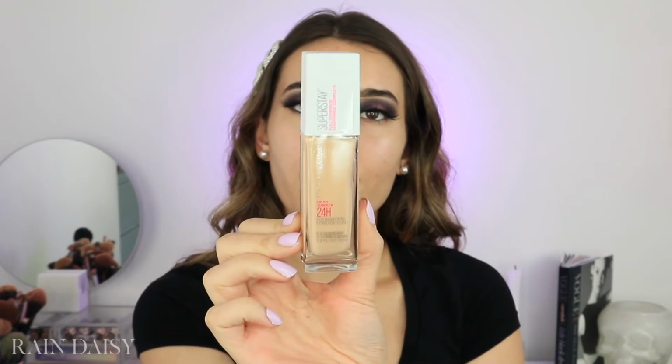Now time for some foundation. I'm gonna go in with Maybelline Superstay foundation. I'm really excited that my skin has started to change. It used to be extremely dry, but now it's more combination skin, so I can use more matte foundations, which I'm so excited about. I love a matte finish.